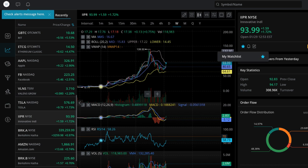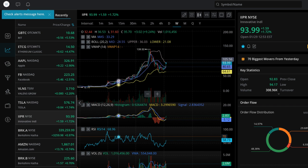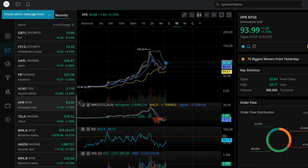Now, despite that, I've been talking about IIPR, and IIPR just keeps going higher. Despite the fact that people have been telling me they're going to short my pick, IIPR, and I was telling them to short it at $70, it's now at $93.99, almost at $94. I told you guys to short IIPR. Where are you guys at, man? Where are those shorts? Pretty quiet.